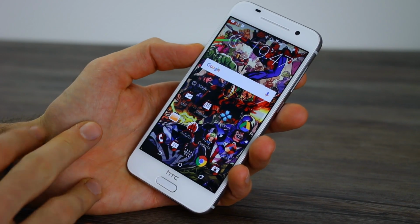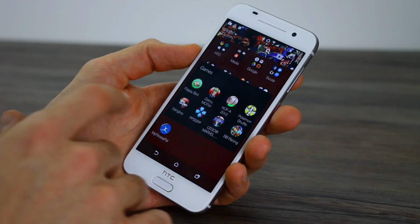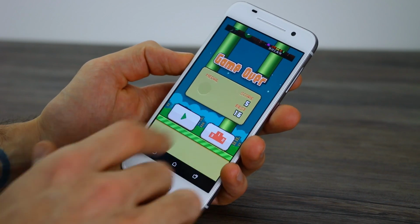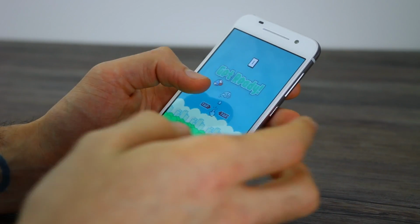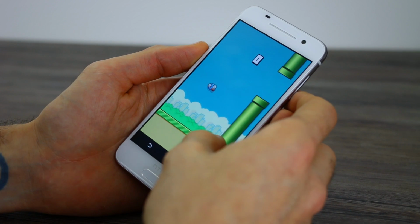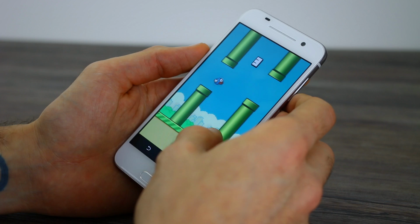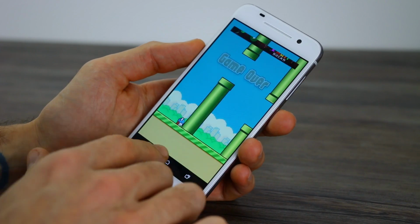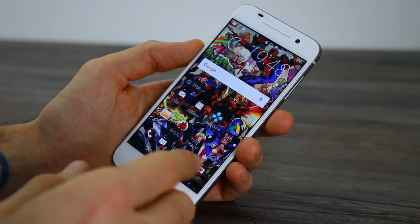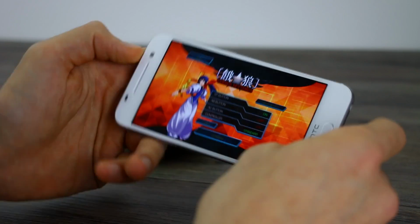Now, as far as internals go, that 617 processor on our version is coupled with 3 GB of RAM. Obviously, for simple games like Flappy Bird, it's going to perform incredibly adequately. 2D games will look beautiful, especially with the block colors, given that vibrant, punchy AMOLED display. All the colors just look sensational, and I'm going to die on purpose so I can jump out and now go on to illustrate what a different game that's also 2D might perform like.